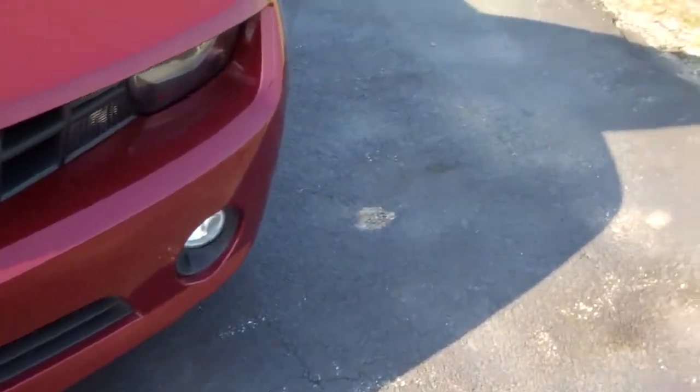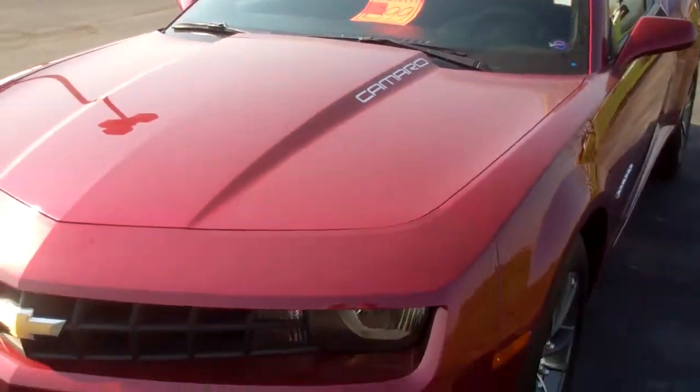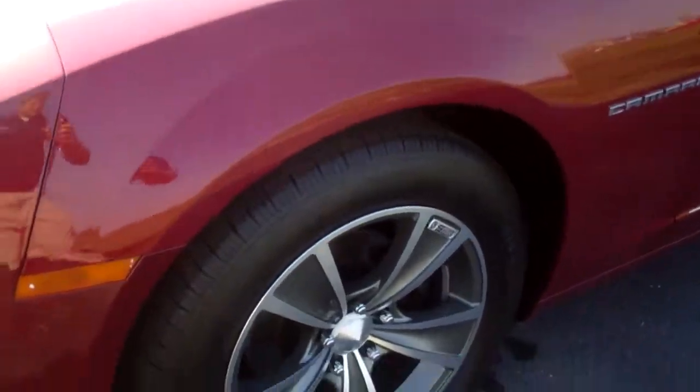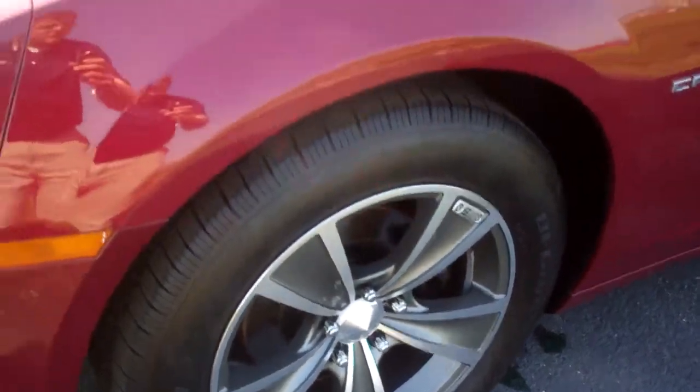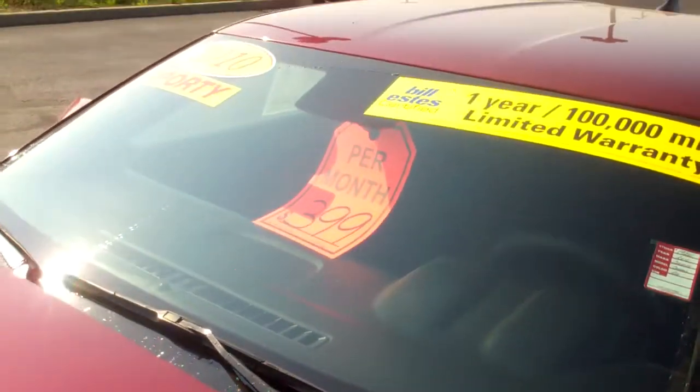They get great gas mileage. They can get up to 30 miles to the gallon on the highway. This model has some nice aftermarket 18-inch wheels. Some Camaro graphics on the hood.